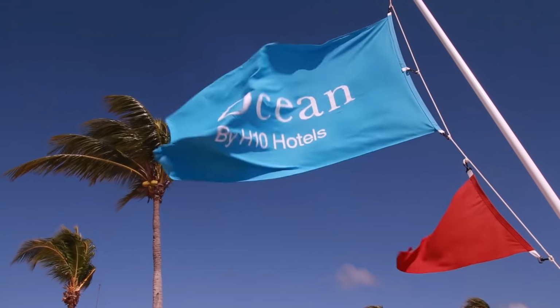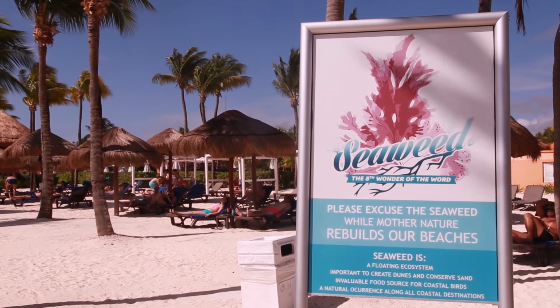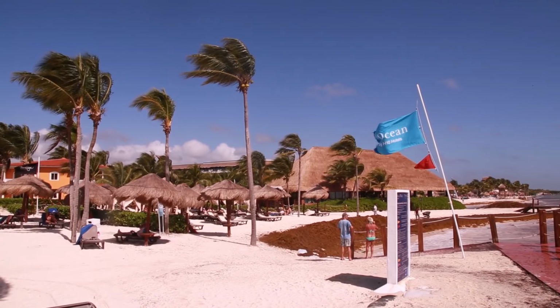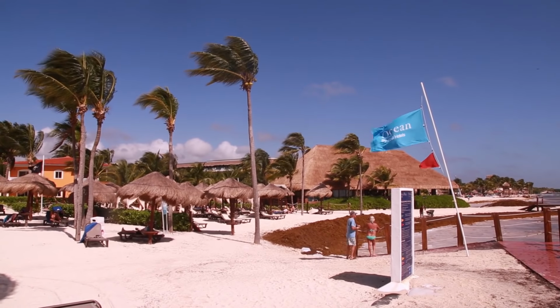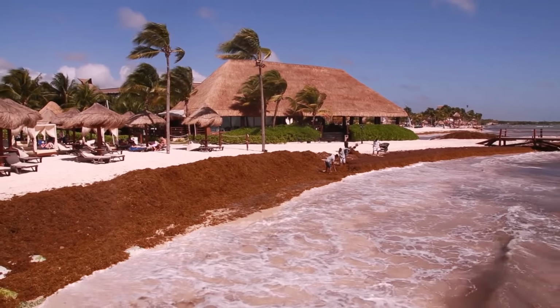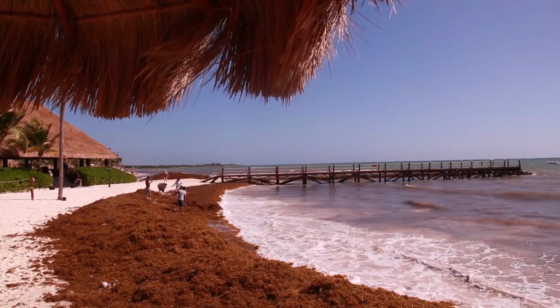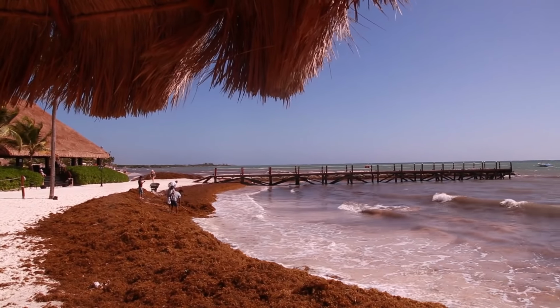Unfortunately, the wind also brings sargassum, better known as seaweed or seagrass. It's a naturally occurring event that happens when the weather gets hot and sargassum multiplies. When the seaweed does invade, the hotels fight back to keep the beaches pristine for their guests. But it does seem like a thankless task to me.